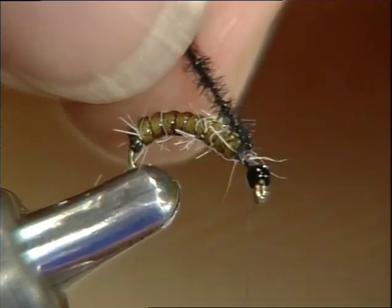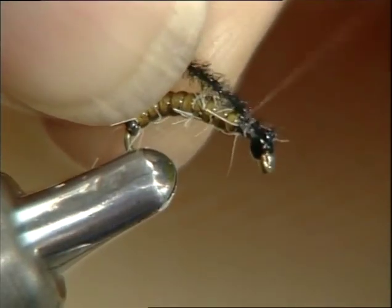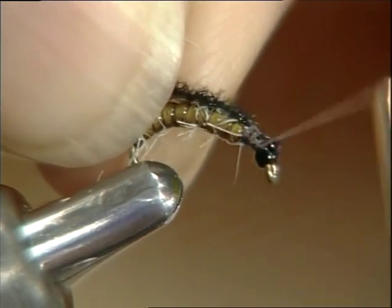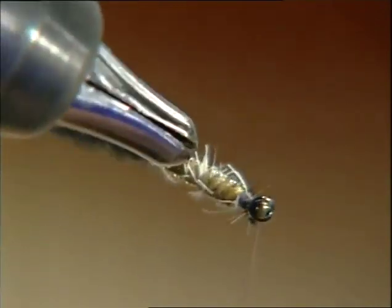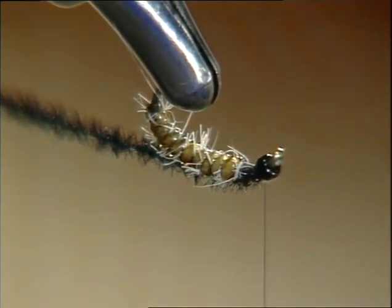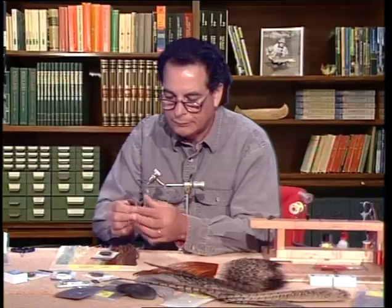So there it is. We give it a couple of wraps to make sure it stays secure right there. And we place it here in the holder, turn the hook upside down, and we're ready to use the next material, which is deer hair. Just a little bunch. And pull them.